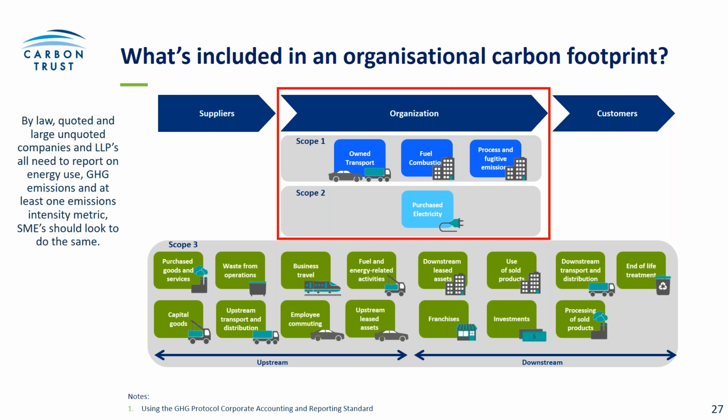There are two scopes that relate to organisational carbon emissions, which are scope 1 and scope 2. In scope 1, you have the emissions from burning fuels, which may relate to consumption, your transport, and process and fugitive emissions are also included within that. And then scope 2 relates to purchased electricity. So although the emissions from your energy consumption may not actually be released on site, it's important that these are taken into account, and they are so in scope 2.